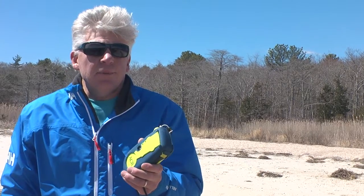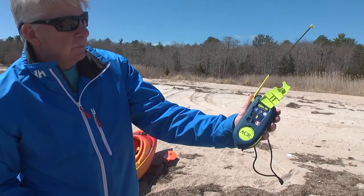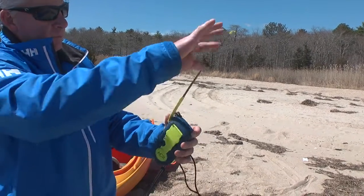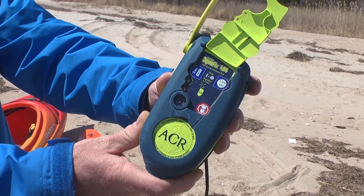Aside from a life jacket, perhaps the most important piece of safety equipment you can carry on the water is a personal locator beacon, or PLB. Now, when activated, a PLB uses a satellite network system to alert search and rescue personnel and lead them to your general location, pretty much anywhere on Earth.